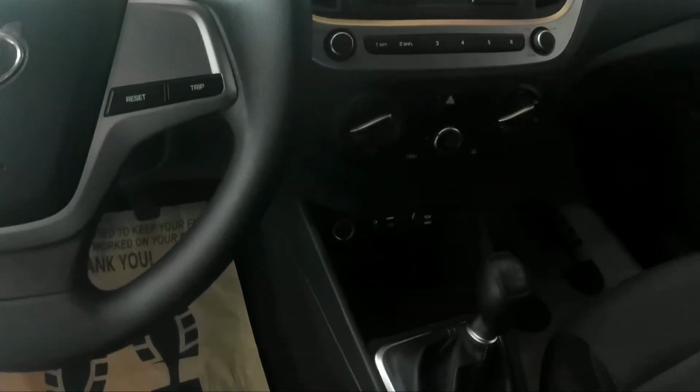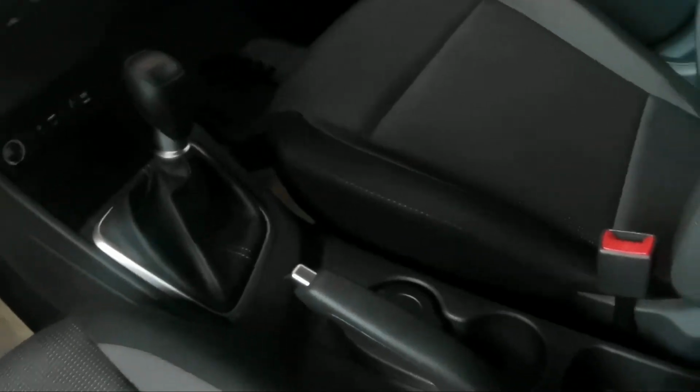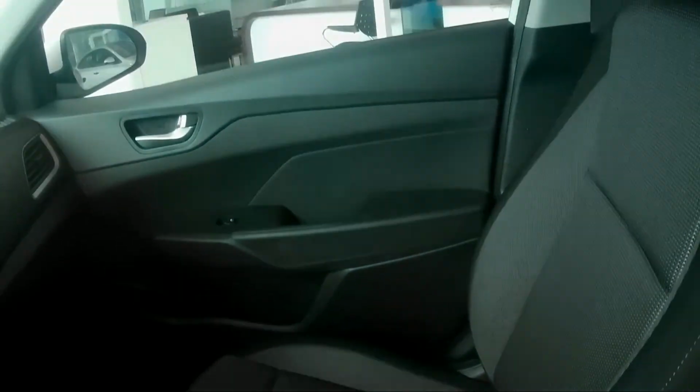Inside, it is expected that for an entry-level subcompact car, you will see mostly hard plastics, no touchscreen infotainment system, or all those fancy high-tech stuff. But the essentials that you need in a car are here. It is all straightforward, and at a glance or two, you can easily identify all the buttons and controls you have in front of you.